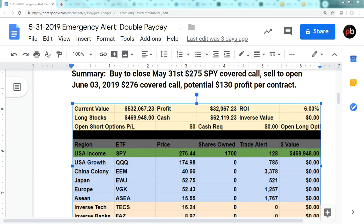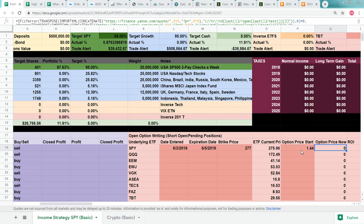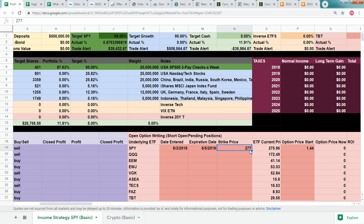Once we input the new trade in for $1.44, you can see that we're agreeing to sell our shares for $277, and if we did do that, we'd also get to keep the $1.44. So the only way that would happen is if between now and Wednesday the SPY would have to go at least $1.44 above $277. So it'd have to go to $278.44 for the person who's bought this call option from us to start making money.